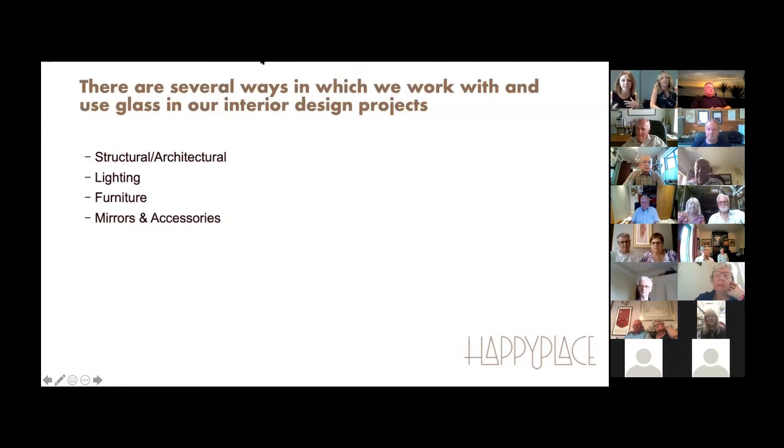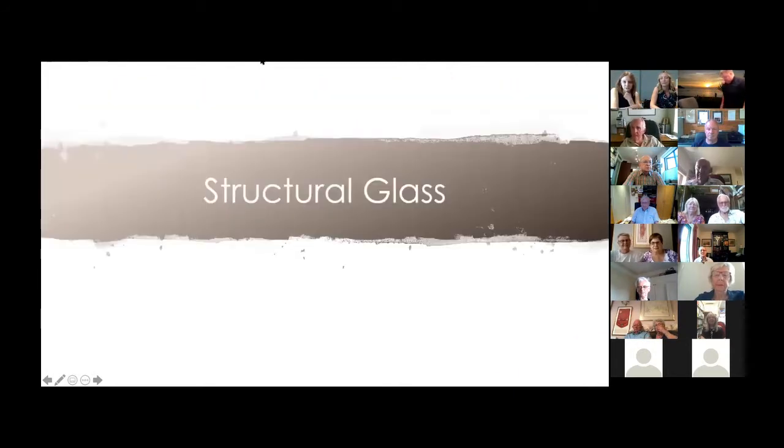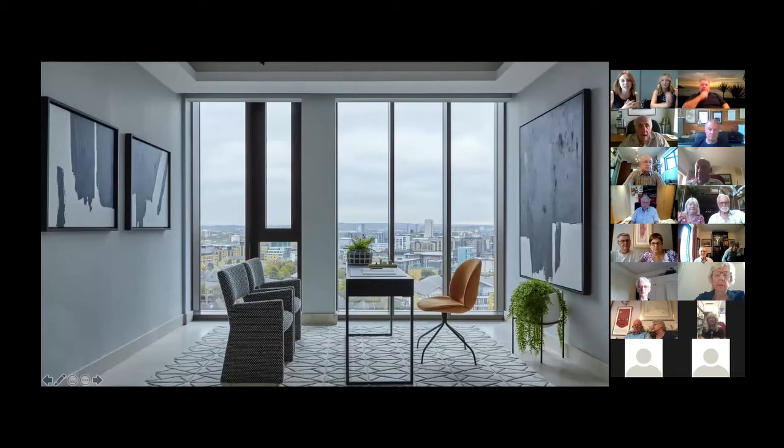So even down to the details, in our projects we're often putting glassware on dining tables and all those sorts of things. So from the very big pieces to the very small pieces, we use glass in many, many variations. And it is a beautiful material. We do love using it for projects. As we start with structural, we'll just show you some beautiful photos from some projects and talk around those.